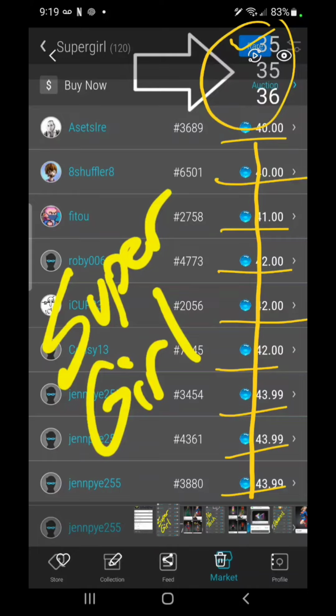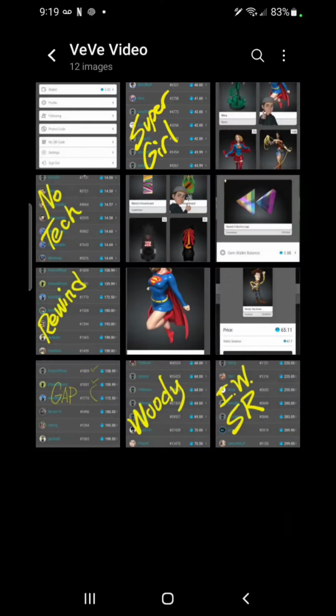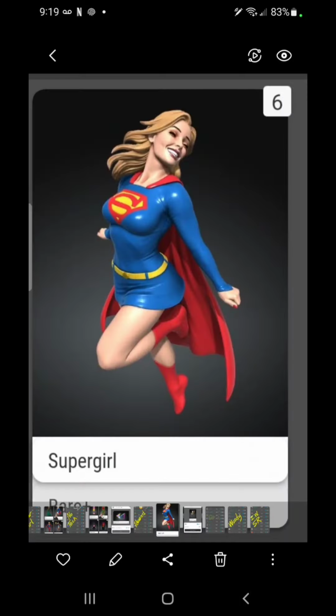We had 3 desperate sellers who were looking to get the attention of the buyers. So I went ahead and I knocked off one at the 35 gem price and was happy to do that. And since then, what I've noticed is that there are no other listings below 40 gems. So right now, Supergirl is sitting at a basement barrel price of 40 gems. Now I've got 6 total in my stack. If we go back down to 35 or below, then I'll grab a couple more.